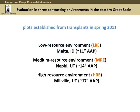So the 3 contrasting environments are shown here. The plots were established from transplants that were reared in a greenhouse, and they were put out in the spring of 2011 at these 3 sites: Malta, Idaho, in southeastern Idaho, which is about an 11-inch precipitation site, and that's what I'll be referring to as LRE. That stands for Low Resource Environment. The middle environment was near Nephi, Utah, at about 14 inches precip, the medium MRE. And the high environment, the HRE, local to us in Logan, near a town called Millville, at about 17 inches. So as you can see, these sites were chosen to reflect a range in precip.